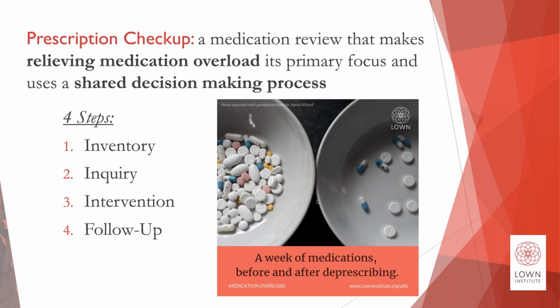There is then a period of inquiry where the patient needs to be engaged: do they understand what the drugs are for? What's the indication? Do they have any side effects that they've recognized? Do they have any problems? How do they feel about the medications they're on? And then an intervention. That often involves reducing the dose, as the side effects of many medications can be reduced by reducing doses or by proper deprescribing.